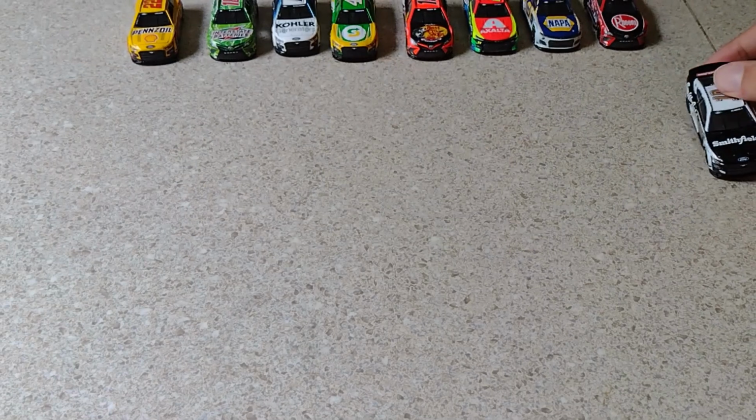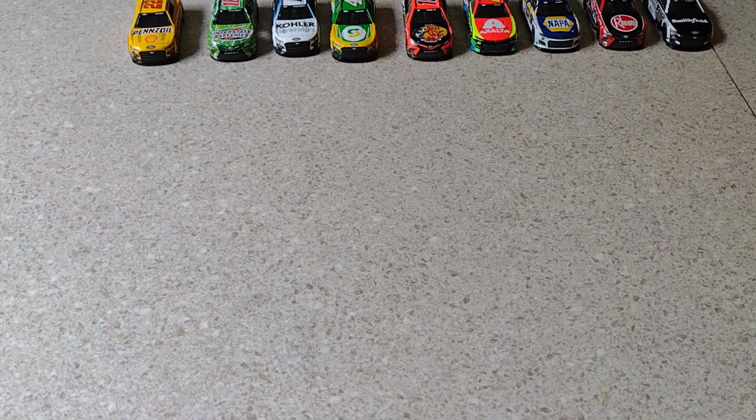It's a simple car and it hasn't changed much, even across a new next gen body. So I think it looks good, man. There's nothing else I can say.